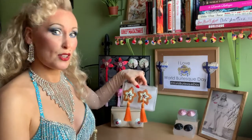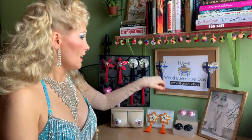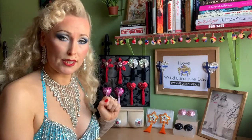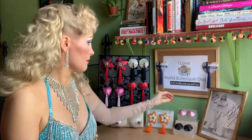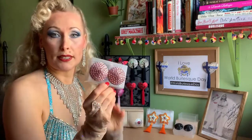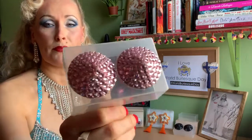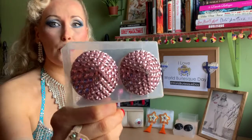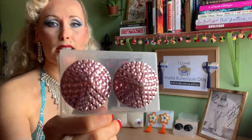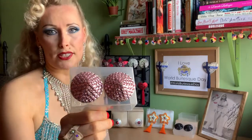So that was those gorgeous star fruit ones. And then that was my tassels. But what I want to talk to you next is pasties. So pasties are these, for example. They can be other shapes too, but these ones are round, and they sparkle very nicely on stage, and the only difference is that they don't have the tassels.